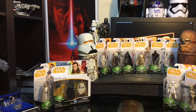All right, guys, and as you can see from left to right, we have our Luke Skywalker from The Last Jedi. We also have Qui-Gon and Maul from The Phantom Menace. We also have a very cool item that I picked up today. There are two items up there that were just released today, and those items happen to be released through Denny's. That is right, Denny's, the restaurant here in the States.